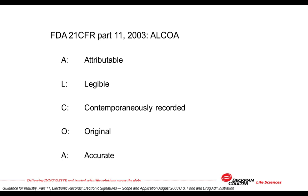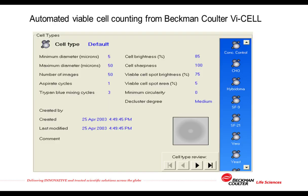So there's the acronym from the FDA. ALCOA: attributable, legible, contemporaneously recorded, original, and accurate.